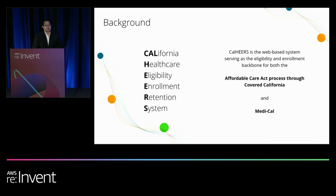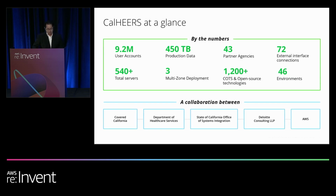We call the system CalHERE's. It stands for California Healthcare Eligibility Enrollment Retention System. It's the largest of its kind in the country. The system helps people research, compare, check eligibility for health care coverage, and eventually buy affordable health care coverage. One out of every 3 Californians depend on the system for financial help when buying health insurance or verifying eligibility for the state Medi-Cal program.